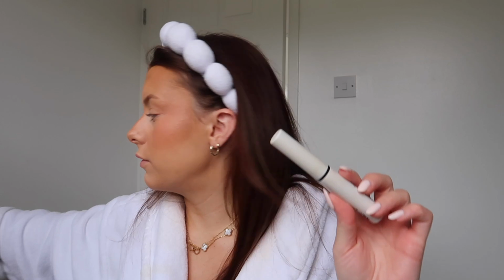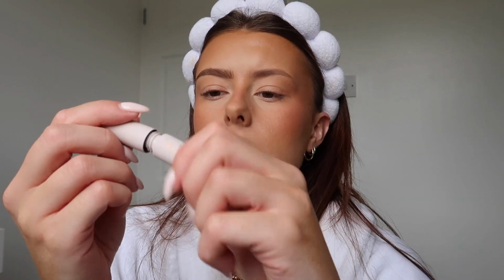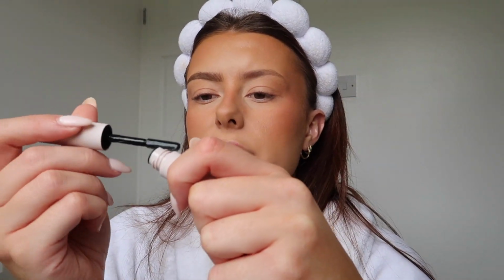To be fair, I was using the Rough Eye Brow Sculpt gently over the top of it. But the other day I actually picked up the Anastasia Brow Freeze Gel. I've only used this once or twice so far. I think this is a mini one. And this really reminds me of the Benefit 24-Hour Brow Setter. And that used to be my fave brow gel when I worked at Benefit. I would obviously use it all the time. And yeah, I just stroke them up so you can see the top of it.